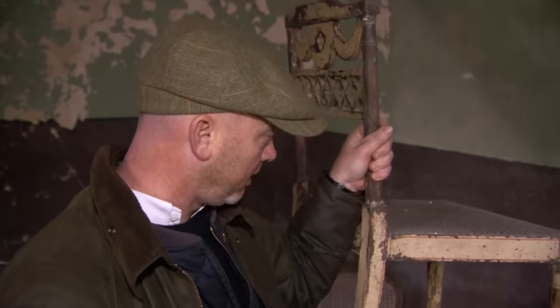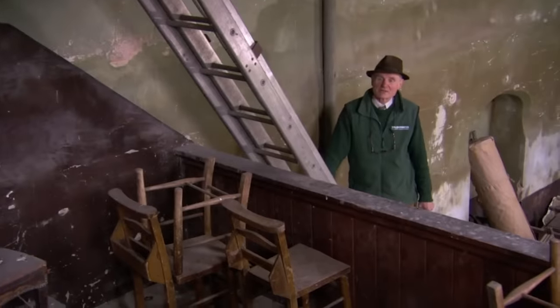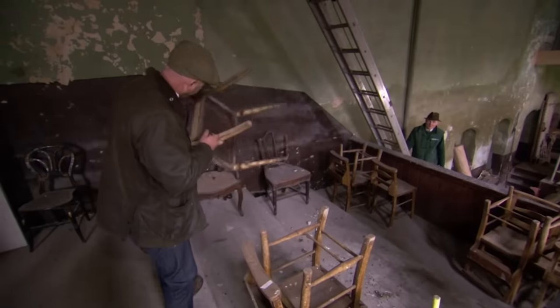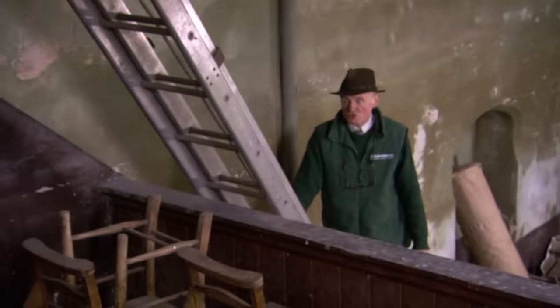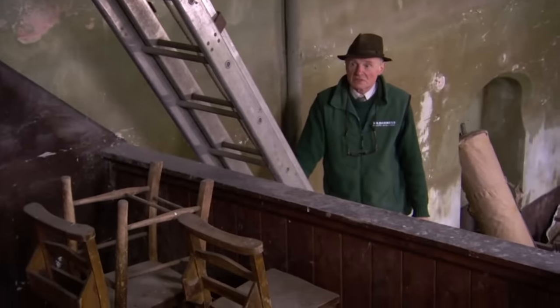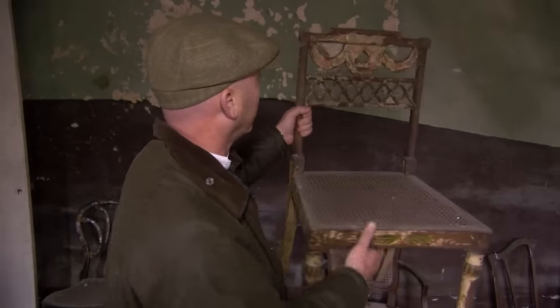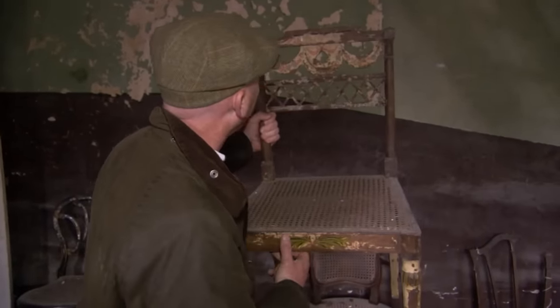This is English? English. Date-wise? 1820. Yeah. I love that chair. Is it for sale? Sure, it's for sale. It is? I'd be buying this purely for the pleasure of it, not to sell. That's right. It's a thing to live, have and learn from.